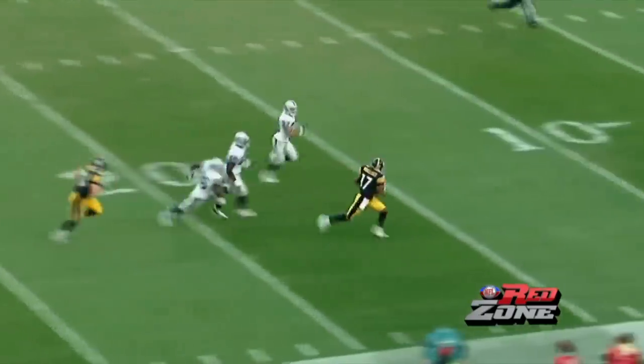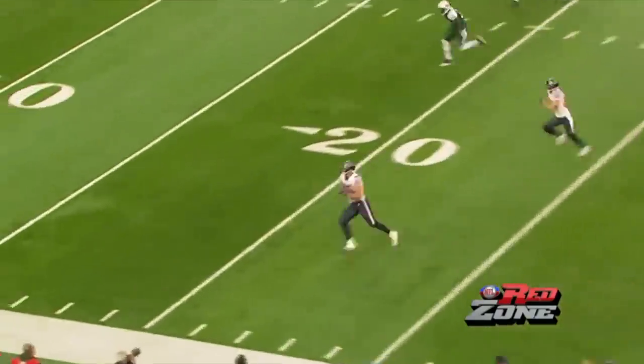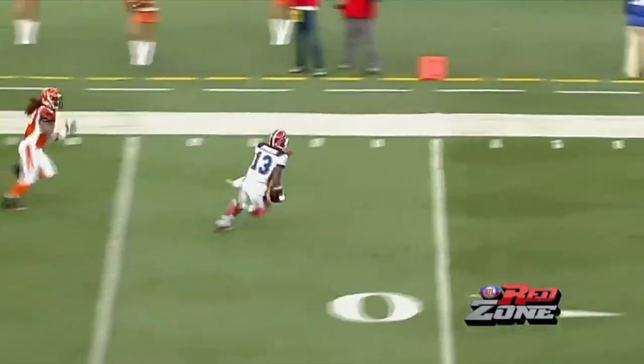Roethlisberger in stride to Mike Wallace! And Wallace is gone. His pass is caught for a touchdown. It's picked up. Sean, what an open is Dreesen. Dreesen, 10, 5, touchdown. Gerard, middle of the field. Fitzpatrick over the middle, wide open.